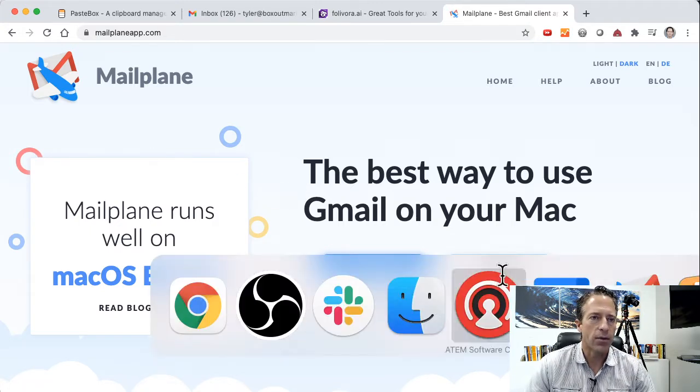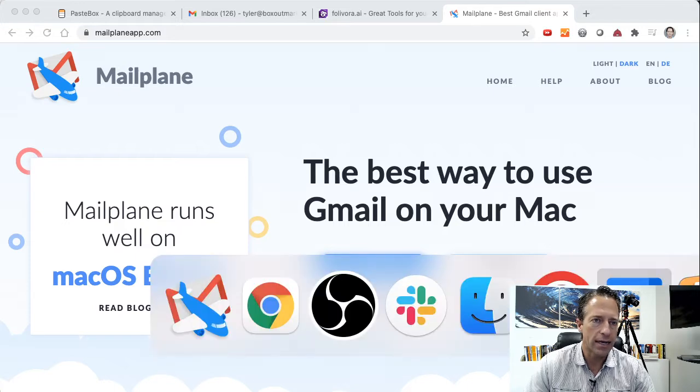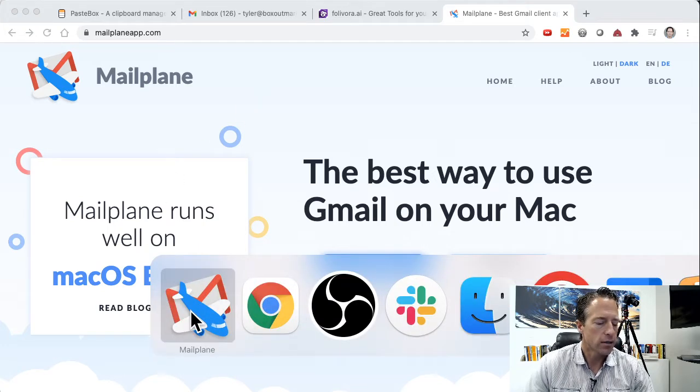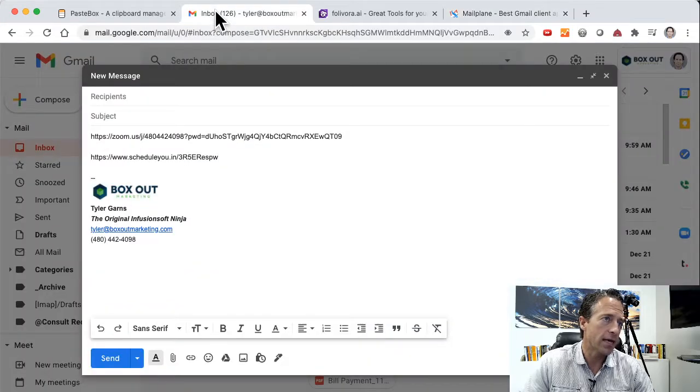There's a few things that I like about it. One is it's not just Gmail. I can bring in my Google Calendars and my Google Contacts into MailPlane as well, and access all of those. And what I like is that I can access it through this Command Tab like I showed you earlier. So instead of in my browser here, I would have to move my mouse all the way over here, click on this tab to go to my Gmail. Instead of doing that, I can just do Command Tab, boom, and I'm into MailPlane.